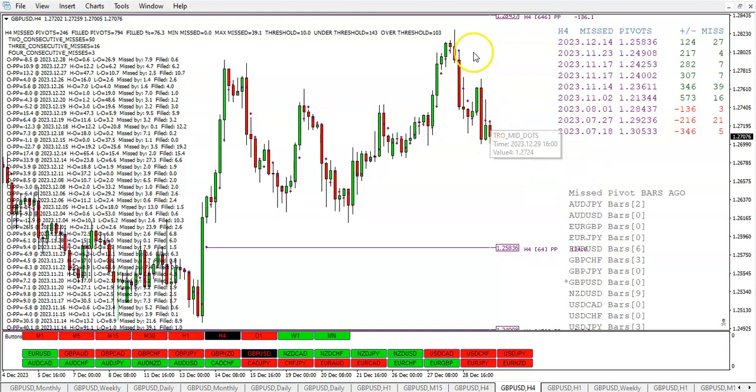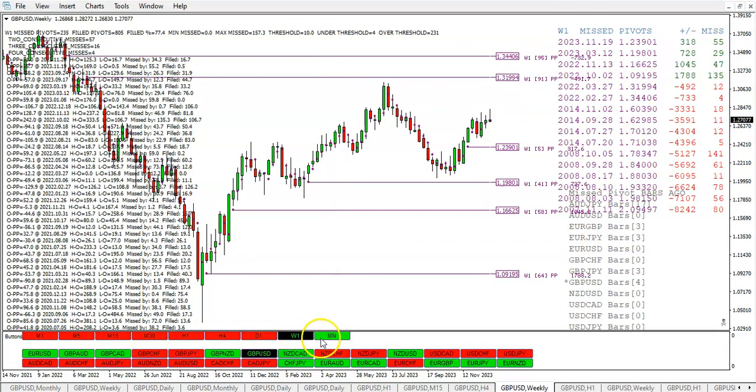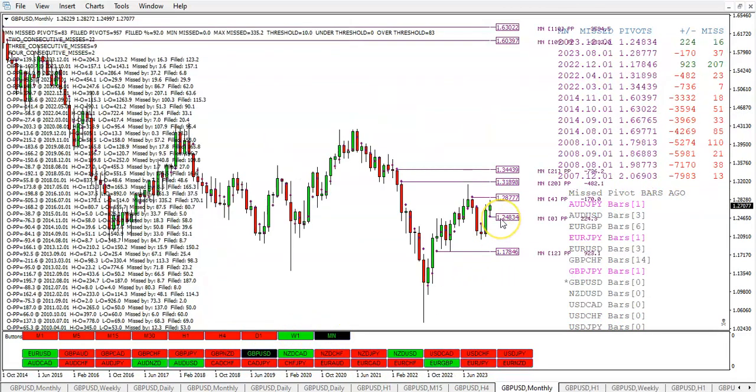So looking at the H4 pivots, you can see we've been taking out those H4 pivots. A lot of times if it misses one, it takes a couple of days. You can see here it missed one, took about a day, and started honing in on those. We took out today's pivot, we took out the week, but we haven't taken out the month. So it looks like we're going to close the year with two missed pivots.